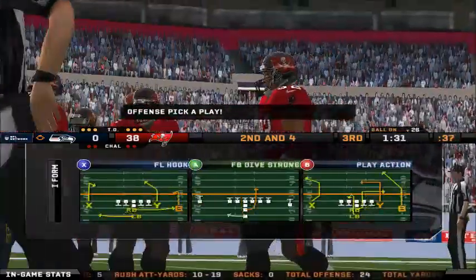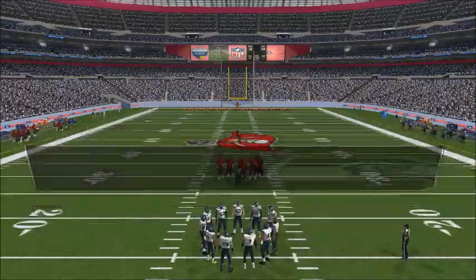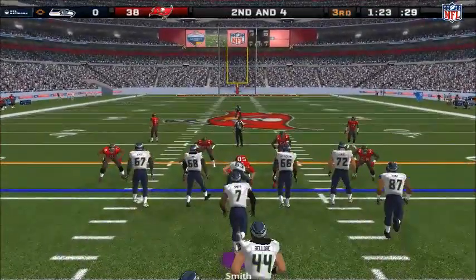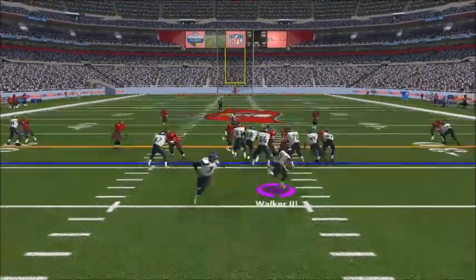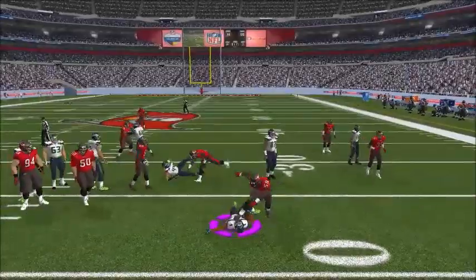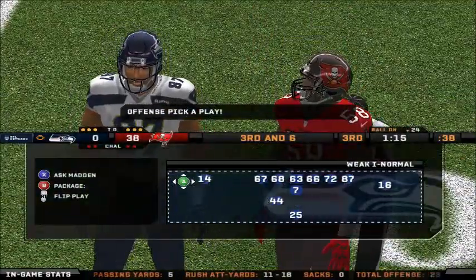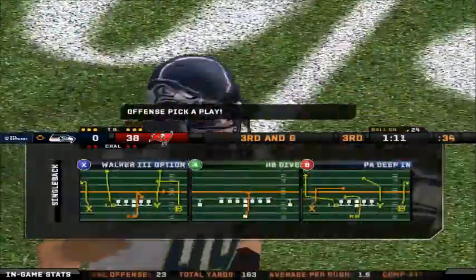Number 9 runs it through the middle, a gain of about 6. Ball on their own 26. They line up in the I formation. A little misdirection. Barrett is there on the stop. He likes to run in behind his blockers and then make a cut off their hip for a big gain. But that strategy didn't work here.